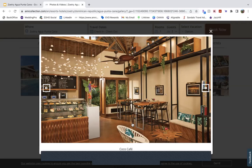Here is the Coco Cafe. We can get coffee throughout the day, tea, again, all included. They have really good pastries. Earlier in the day, they have lunch type snacks.